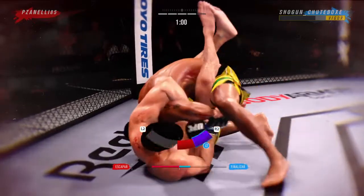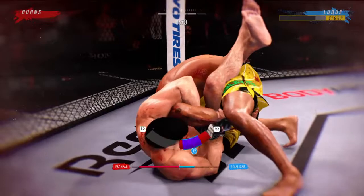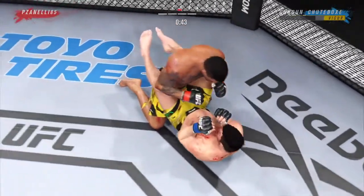The Kimura is not the arm. It's the shoulder pressure that usually makes you tap. Oh, nice job using his... Now he's okay. Now he can escape. Come on, guys. Keep moving. Let's go.